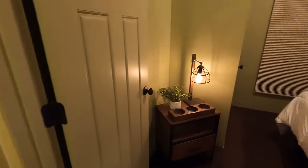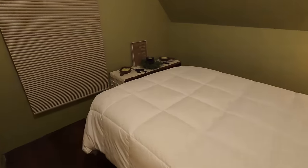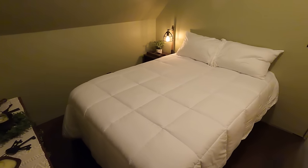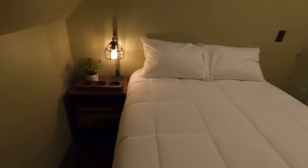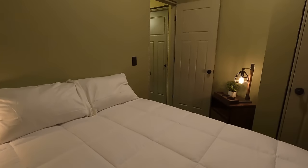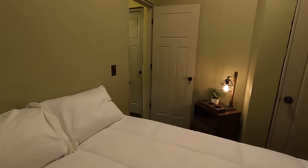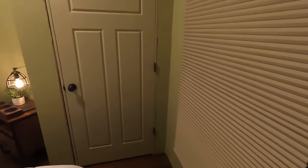Now, here is our first of three bedrooms. This is the smallest of the three bedrooms. This is a full-size bed. Very nicely decorated. All this decor is going to be staying. And then we've got a nice closet as well.